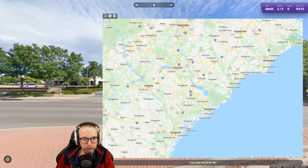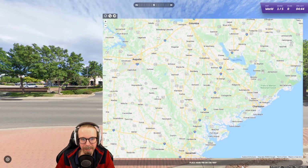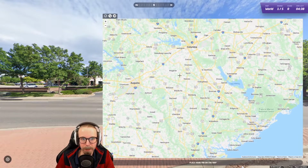South Carolina, 287. It might not be impossible, actually, locating 280. Okay. 278. Might not be far off, but we might as well also be 378.